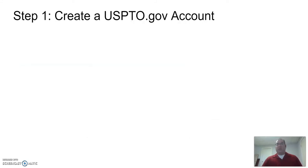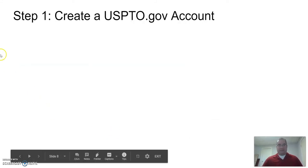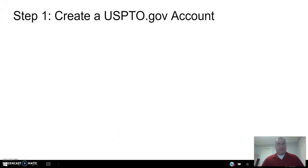So step 1, create a USPTO.gov account. The USPTO.gov account will allow you to create accounts, it'll allow you to change passwords, but most importantly, it's going to enable the 2-step authentication process. I'm sure many of you are already used to that whenever you log into a bank account or an online trading account. You want that security there, and so too with the U.S. Patent Office. They now have a 2-step authentication process. You will need an email address for that process.